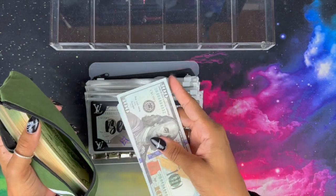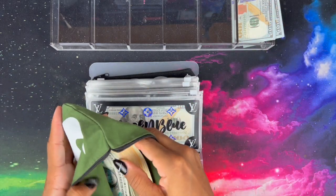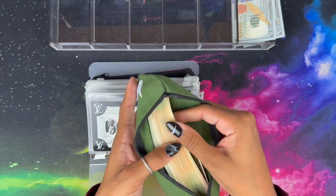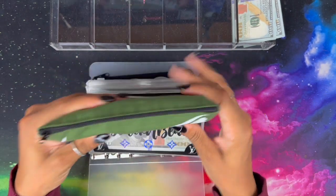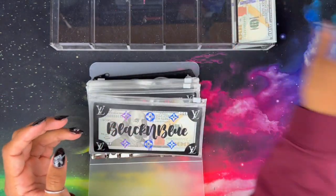I don't stuff any prop money other than $100 bills. So we're gonna get those out. All this other money is kind of just, I ordered it. I did an unboxing if you guys want to see that. It's super fun to play with, so I'm keeping this. All right, so we've got hundreds. I'm also going to pull out, is it in this one?